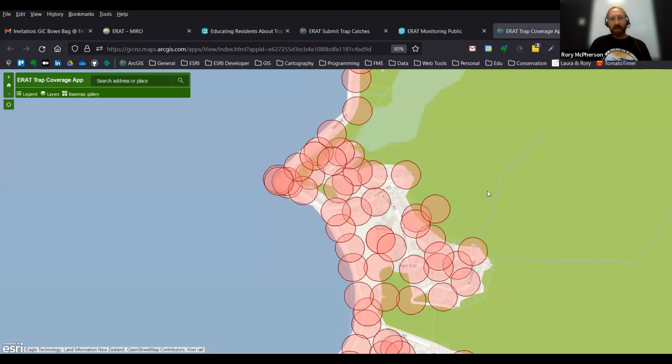We're also looking at things like coverage. So where are places that we might need to put new traps, or is there anything that we could do more effectively to ensure that we're trying to reduce these numbers of predators as much as possible. So this is all very much around the trapping initiatives and the catches.